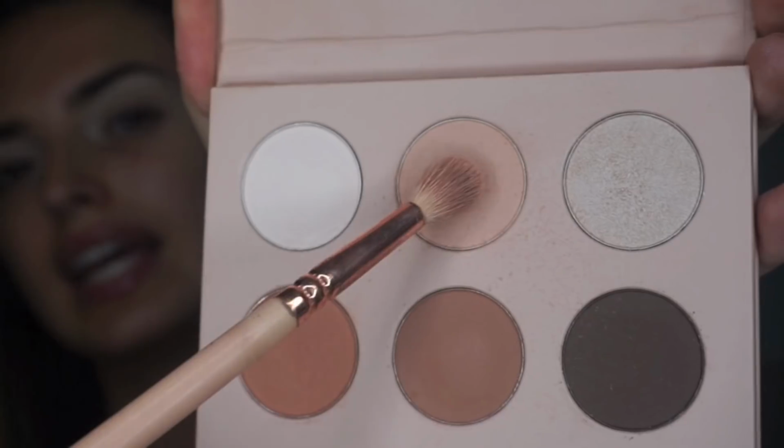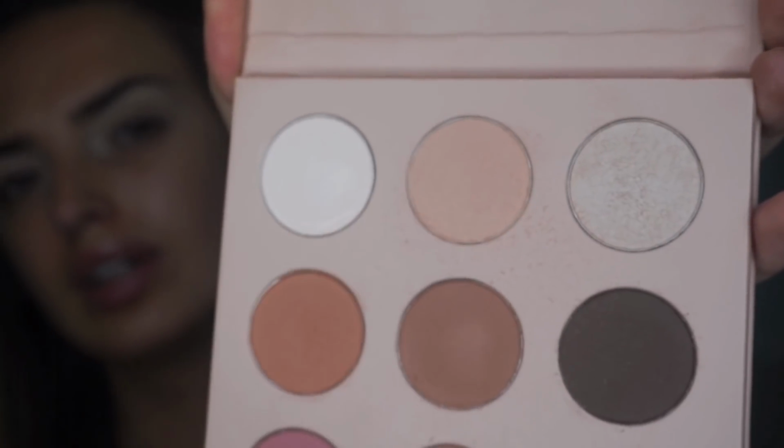So I'm just going to take a big fluffy brush and I'm going to go in with this shade here, just for the start of my transition shade. Okay, so I can see that there is a lot of fallout. They're quite powdery, but that doesn't necessarily mean they're not good.